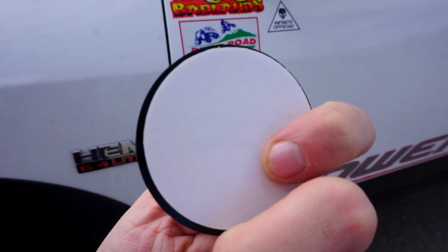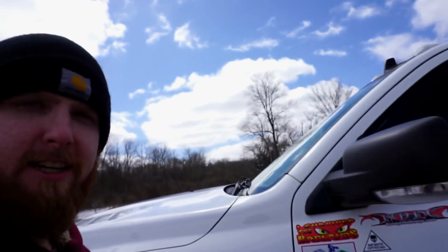You just take this backing off here. It's got some real sticky adhesive to it, and you press it onto the front fender here. But first we're gonna clean it off and get it a real smooth and clean surface. Peel this off and press it on. It's pretty easy, guys. Let's get to it.